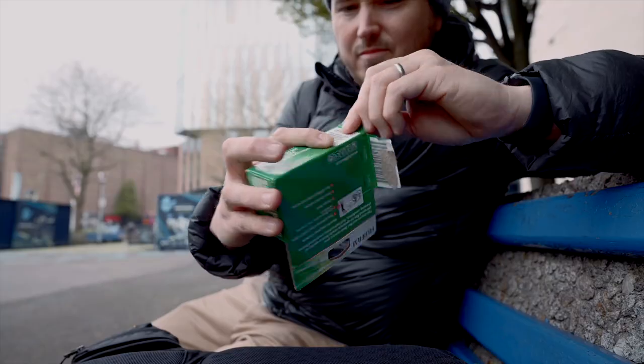So I was thinking, give ourselves an hour to take 27 photos in 27 different locations in Belfast, in the city center, and see if they're shit. Or if you can take a decent photo on something like this.